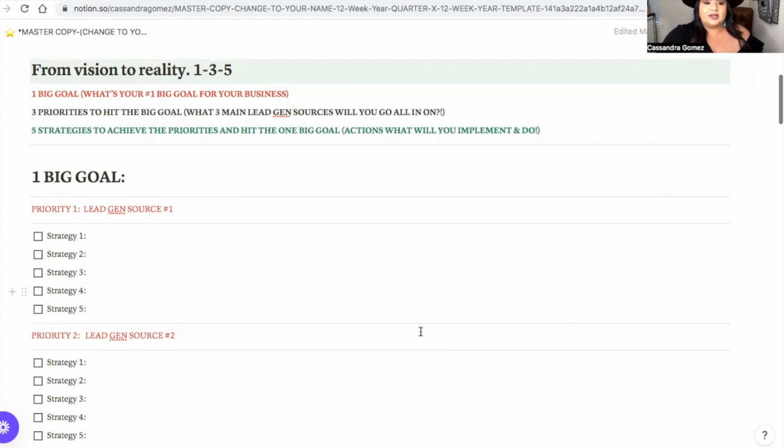The first thing you're going to see on the template is the one big goal. So you're going to ask yourself for that quarter, specifically in your real estate business, what is your number one goal? Is it X amount of appointments? X amount of closings? What is the specific goal? Maybe contracts is your focus. Whichever it is for you, that's your one big goal. So that's the main one thing that you're focused on this quarter or 12-week year.